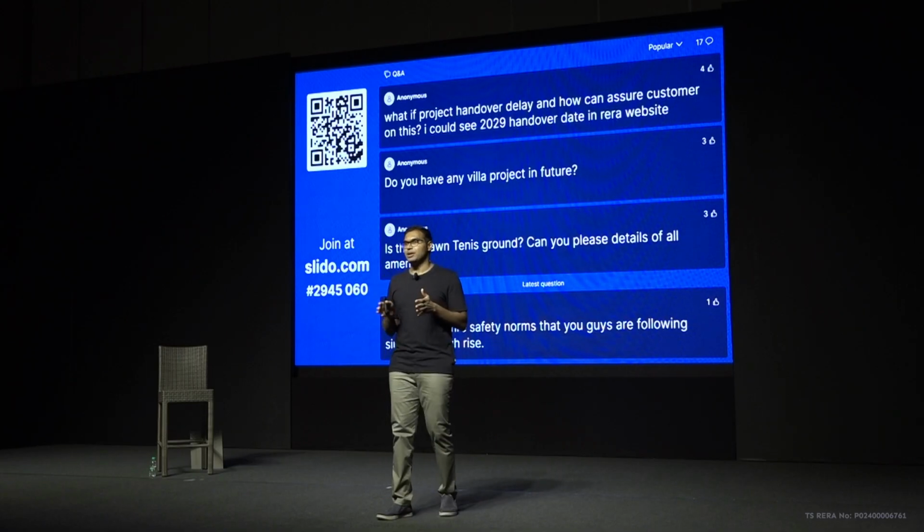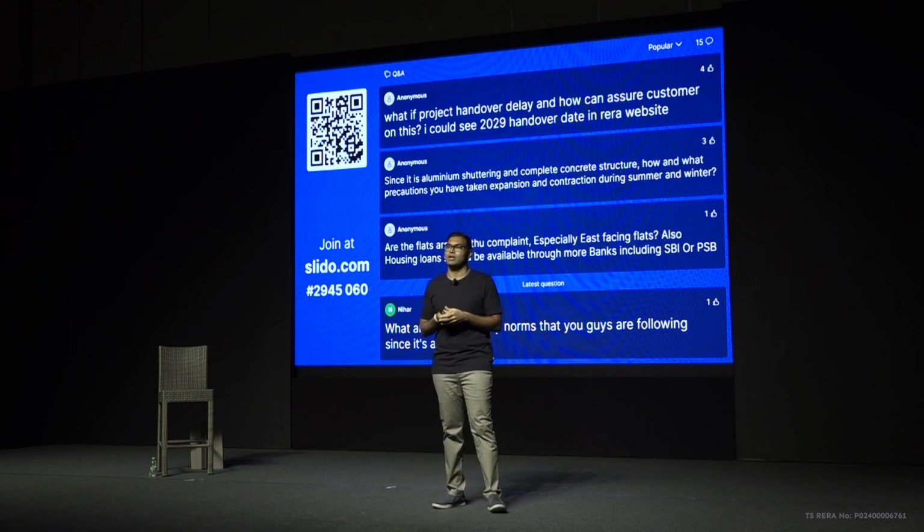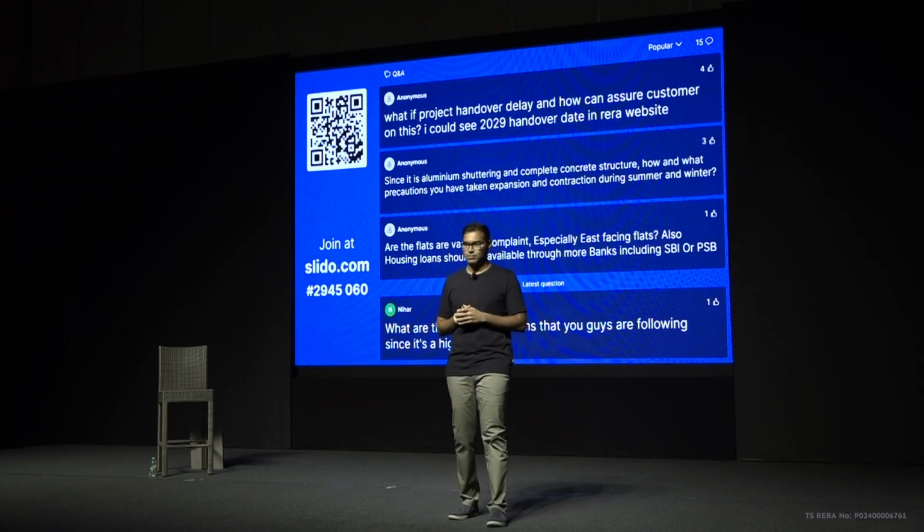Next. Do you have any villa project in the future? No, sir, not as of now. We are a very asset-focused company, so we intend to primarily work in the high-rise apartment space. But in future, in case we go there, we'll probably get in touch with you.